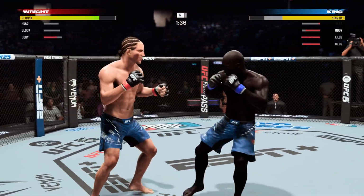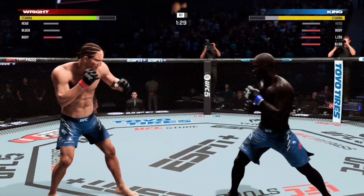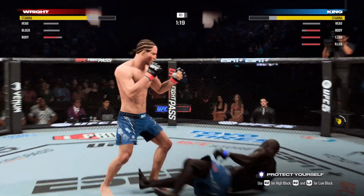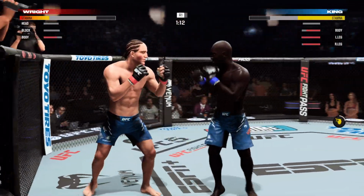Oh, and yet another knee finds the target. So a huge moment here. Now we'll see if he can follow it up. Man. He's in a lot of trouble now. Oh, he's hurt. What a fight.